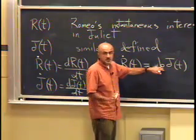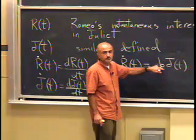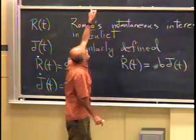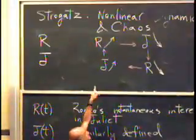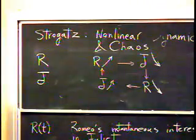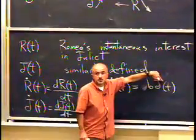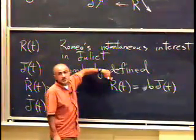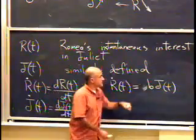Can you tell me, based on the description of the story, whether the constant B has to have a positive or a negative sign? Look at the left column. When Juliet's interest increases, Romeo's interest increases. So when Juliet shows a positive interest toward Romeo, Romeo's interest increases. Its time derivative is positive. So B must be positive.